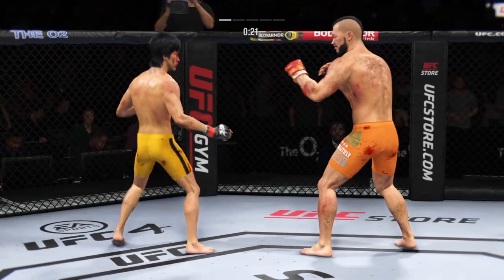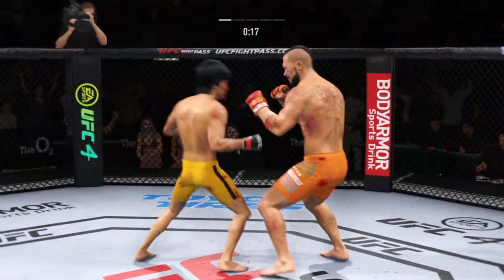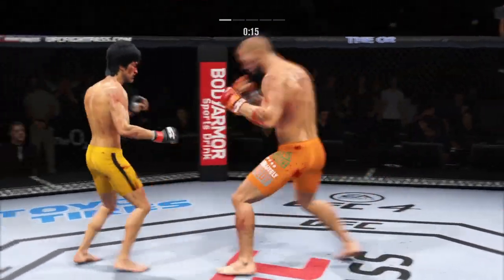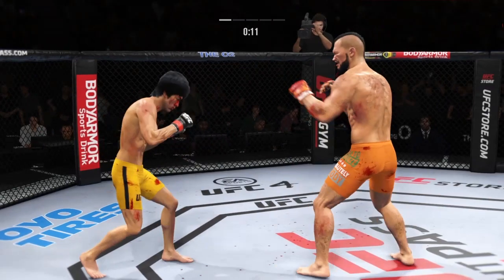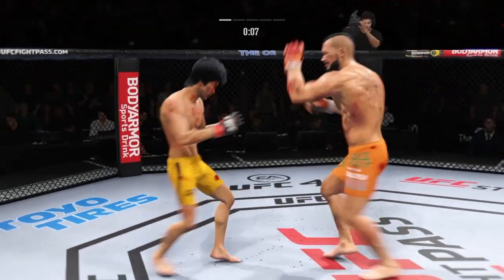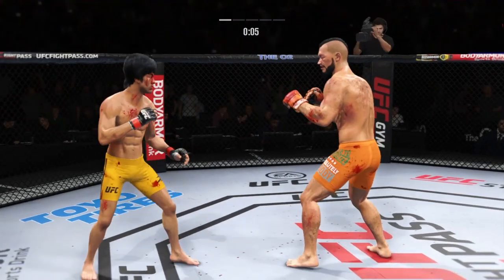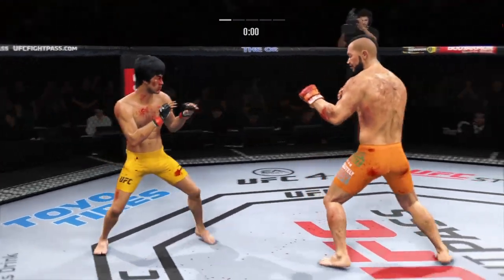Sound defensively blocks the shot. Flush right hand is true. Looking to establish the jab here. Nicely done by Lee. Round two straight ahead.